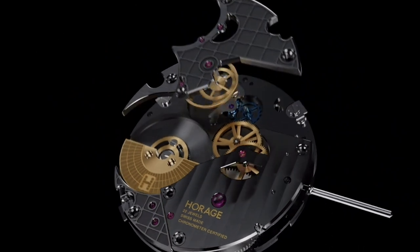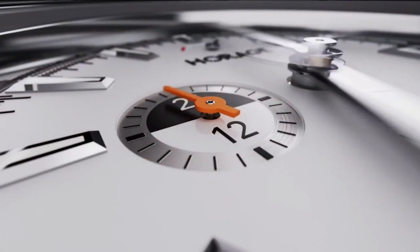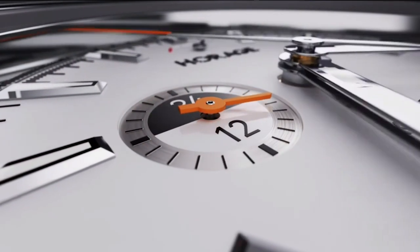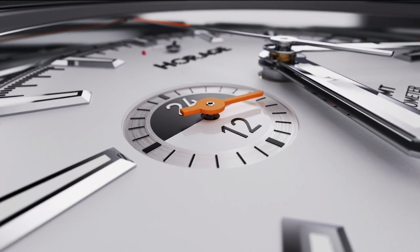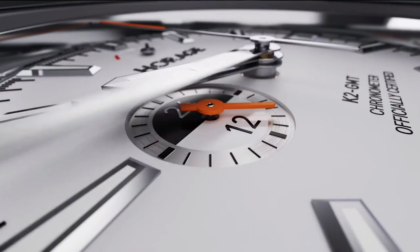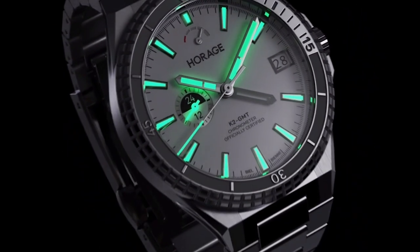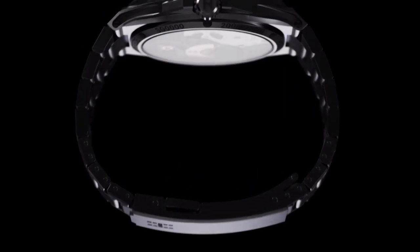You're getting a unidirectional bezel with a timing bezel on there. You're getting a big date. You're getting a power reserve. There's a bunch of different color options as well on the dial. Just a beautiful watch in a 39 millimeter package. It's thin, it's good looking. You could see that movement from the back. Really a ton of watch here for a very good price.